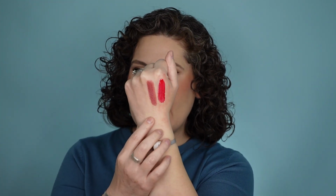They have one nude shade and one red shade. The nude shade is called Intense Nude. What a pretty nude shade. I like that it leans slightly mauve. I really like it. It's right here. I did a new swatch of the gloss because the first swatch I did was very messy. But if you're looking at it here, it almost looks kind of like a mauve tone.